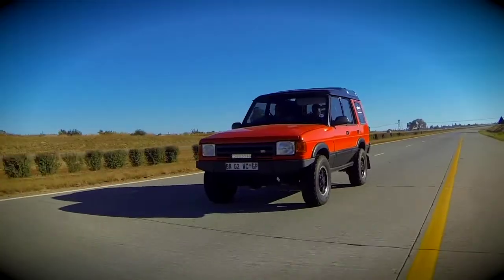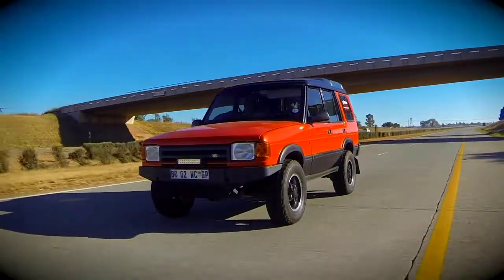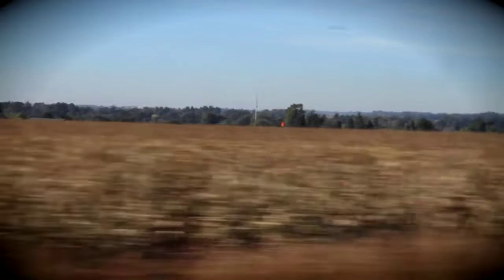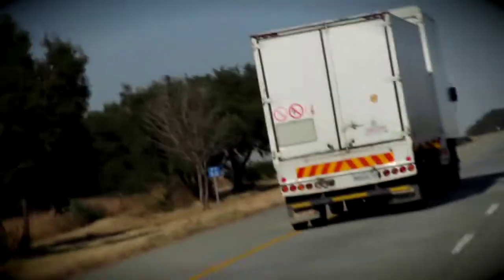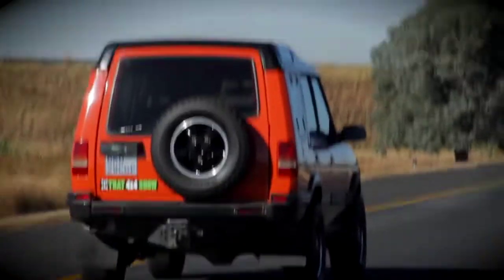Well, Henry, you've really raised some relevant points. So relevant that we decided to fill up the Landy and take along my sidekick, Mr. T, and head off to the Eastern Free State and do some serious sandstone 4x4 driving. It was an early morning on the Highveld. The Land Rover Discovery V8 was roaring along just dandily as the kilometers flew by.